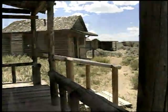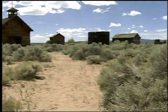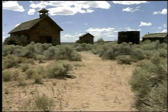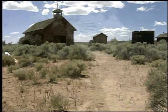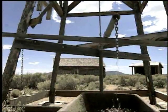What got it going was a couple of the old homestead children came back as adults and saw that their heritage, you might say, was being destroyed, vandalized, and so forth. So they started the idea of having a museum that would preserve some of the buildings and then also maintain the museum for future visitors.